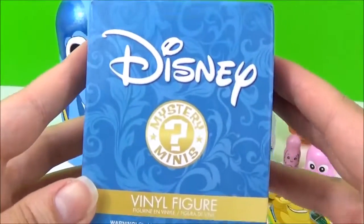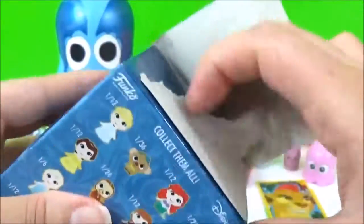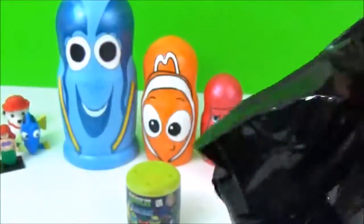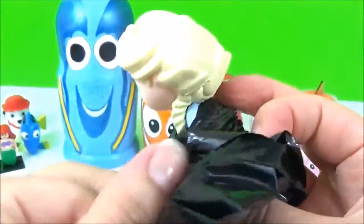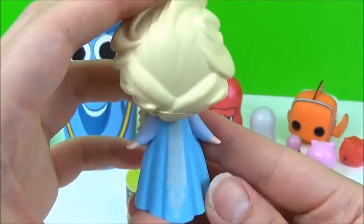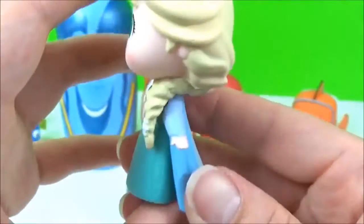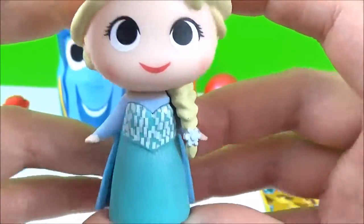The next prize I'm going to open are these Disney mystery minis. I really hope we get Elsa. Awesome! She is looking super adorable. I love her blue dress. Look at the little detail on it. So cute.